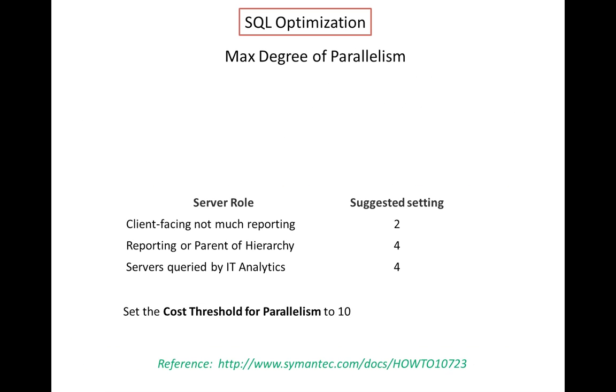Now, this particular concept here, I'll admit I have not implemented on the NetX appliance. But once I took a look at the information that Symantec provided, I noticed that this particular configuration is very helpful, and there are some parameters behind it that we need to understand prior to actually setting max degree of parallelism.